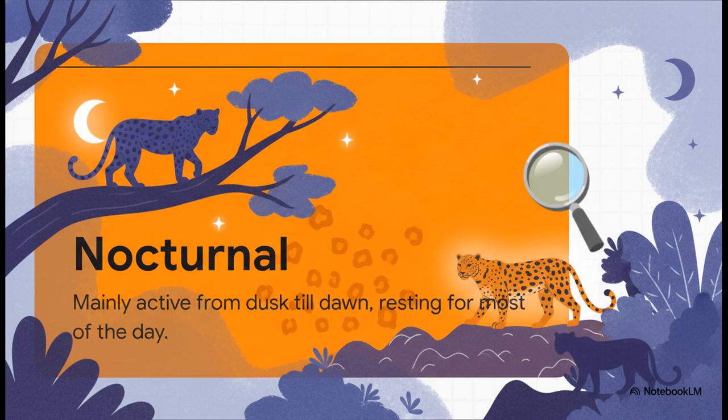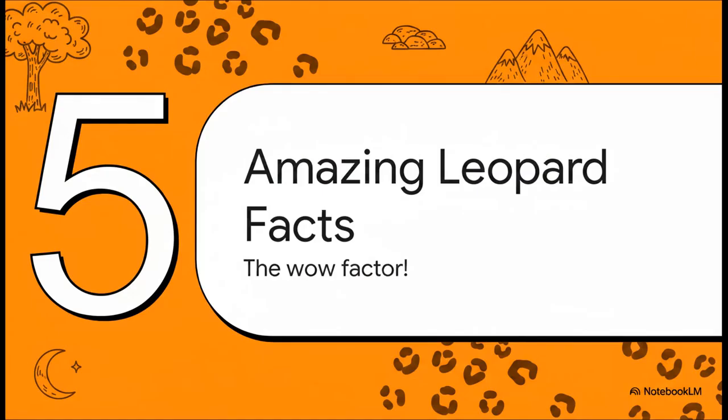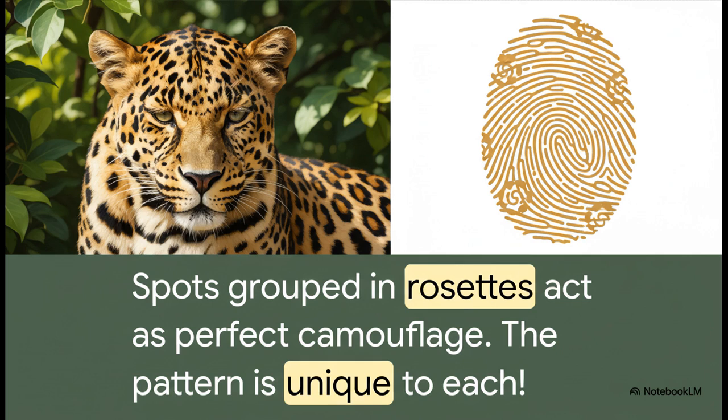And finally, Section 5, Amazing Leopard Facts. Time for the wow factor. Okay, we have to talk about those iconic spots. They're called rosettes because they visually look like little roses, and they function as the ultimate camouflage. They perfectly break up the animal's outline in dappled light and patchy forest shadows, turning them into the ultimate ambush predators. And get this, much like a human fingerprint, this rosette pattern is entirely unique to each individual leopard. Literally no two are exactly the same.